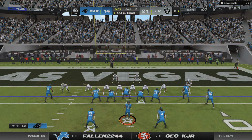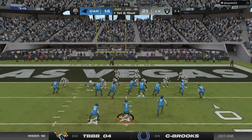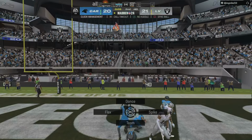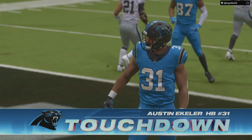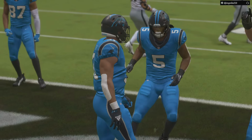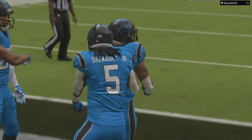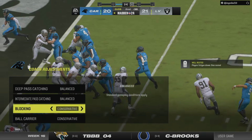A chance now to get even before the break as they come up 1st and goal. Eckler is in. Touchdown, Carolina. Well, that was a quick drive. The passing game set it up, and then the running game finishes it off. And how about how few plays it was to get it done, but they threw it downfield and then pounded it into the end zone.